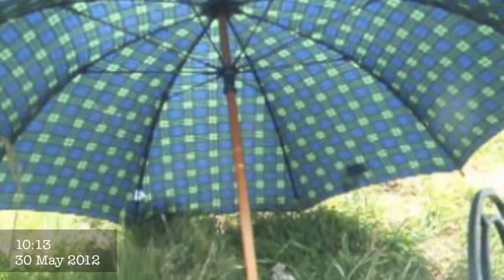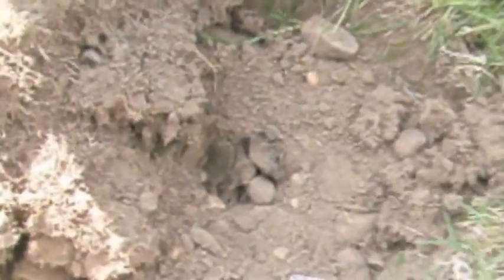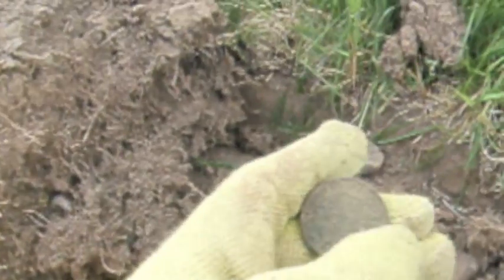Well guys, in times like these you need some protection such as a parasol, but we have our first coin of Wednesday and it is, by the looks of things, a George VI half crown because it was coming up low, and that's what it is.